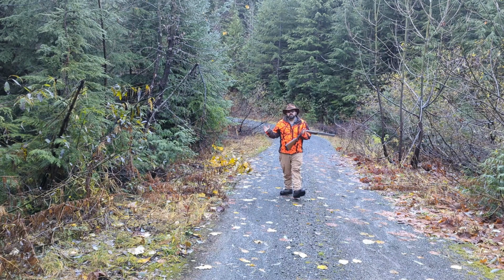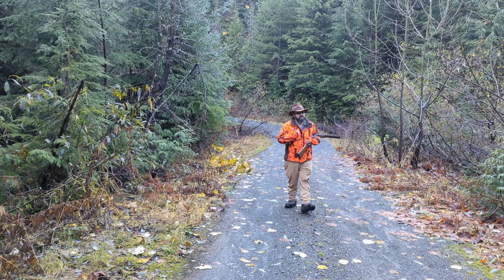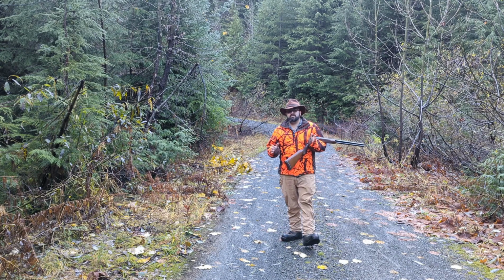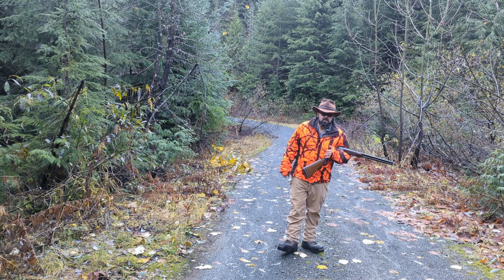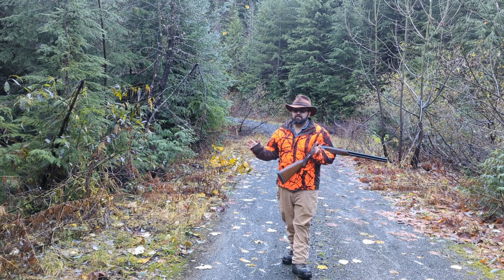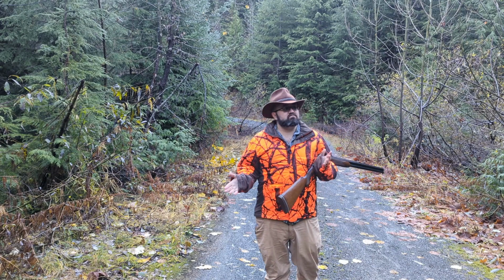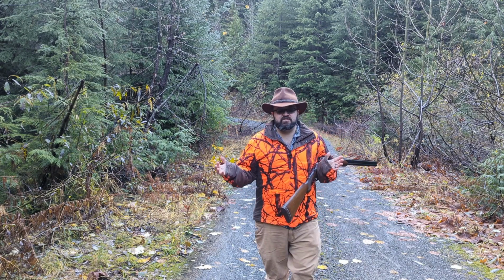This area here is really near and dear to my heart. Words cannot express just the beauty of the area. It is something like out of a Tolkien novel. Mountains that are just absolutely massive, just gigantic.